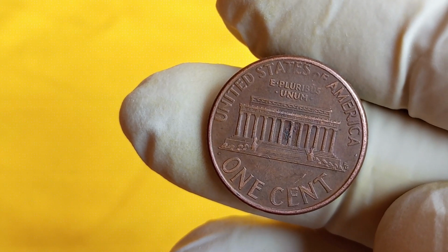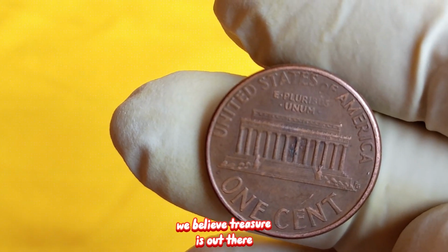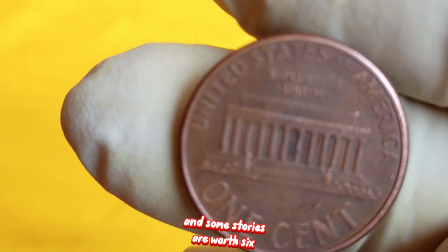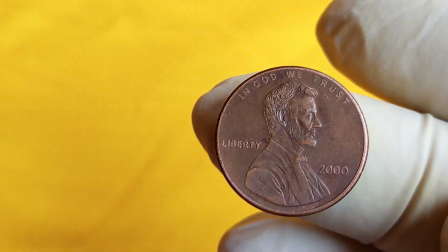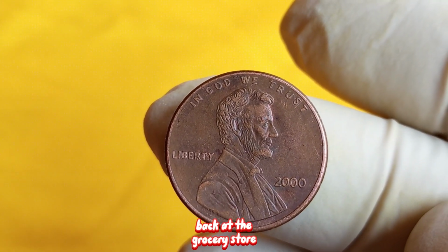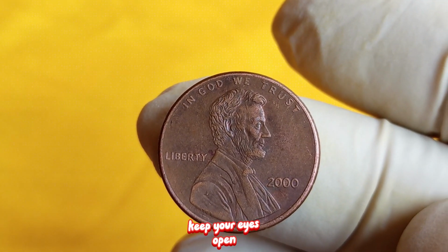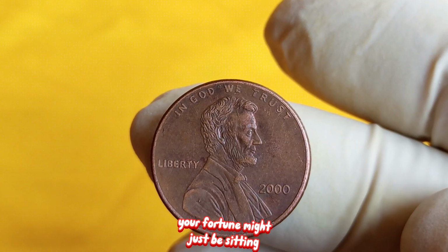ATRF coins. We believe treasure is out there for those who know where to look. Every coin has a story, and some stories are worth 6 figures. So next time you get change back at the grocery store, or clean out that old coin jar, keep your eyes open. Your fortune might just be sitting in plain sight.